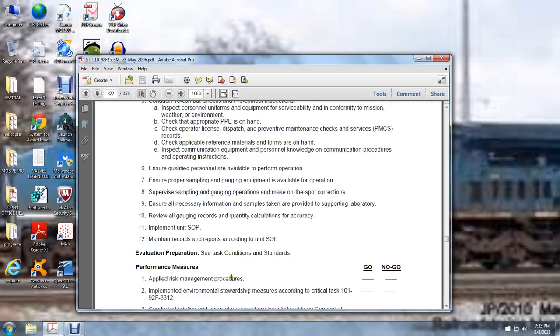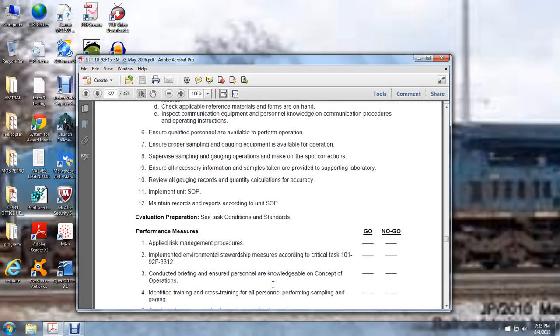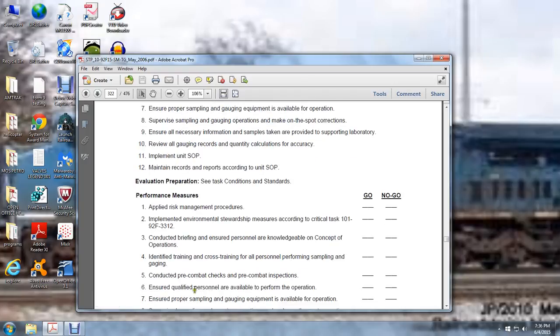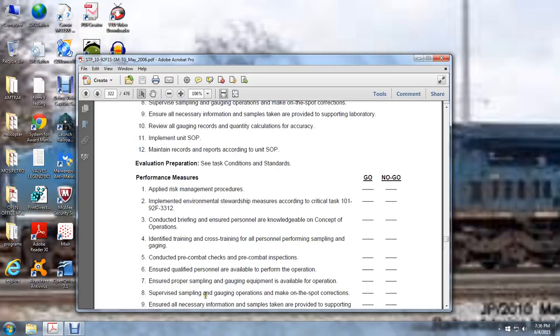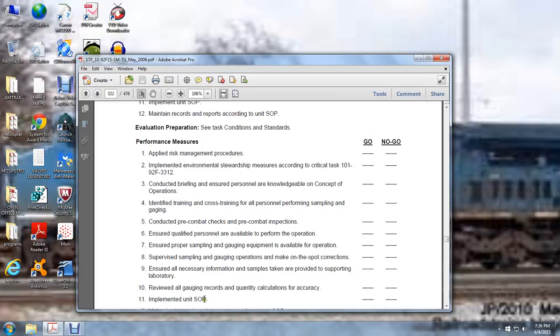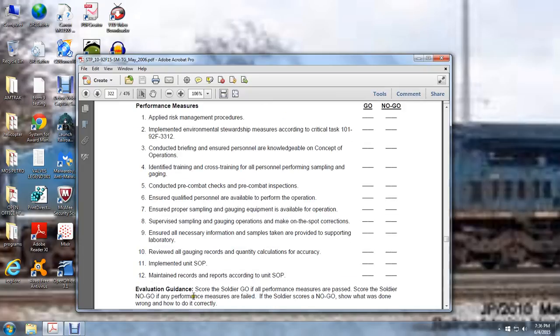Apply risk management procedures, implement environmental stewardship, making sure the critical task 10-192F-3312. Conduct a briefing, ensuring personnel know the concept of operations, identify training and cross-training for all personnel performing sample gauging, conduct pre-combat checks and pre-combat inspections, ensure qualified personnel are available to perform the operation, and ensure the proper sample gauging equipment is available. Supervise the sample gauging operation and make on-the-spot corrections. Ensure all necessary information and samples taken are provided to the supporting laboratory, review all gauges and required records and quantity calculations for accuracy, implement standard authorization procedures, maintain records and report according to standard authorization procedures.